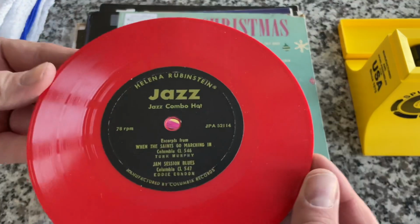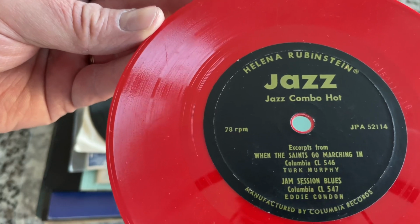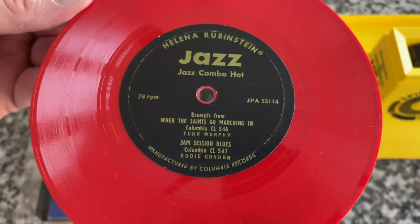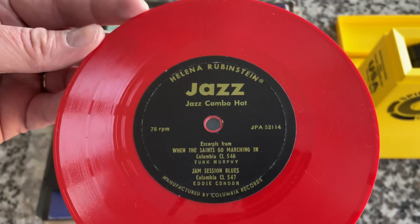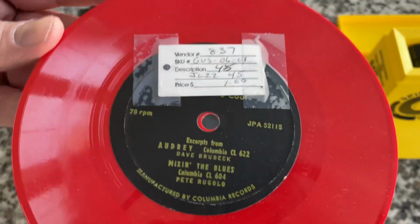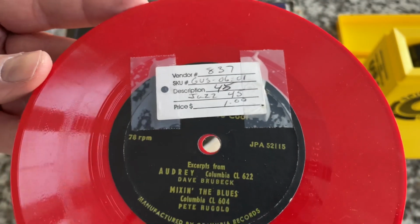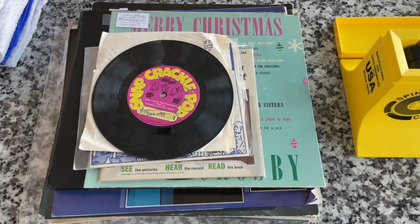Next, this is really interesting. Helena Rubinstein, Jazz Combo Hot, on another little 6-inch record made by Columbia Records, 78 RPM. Really interesting. Usually colored vinyl is children's material. In this case, it's not. So another $1. That's an easy win right there.